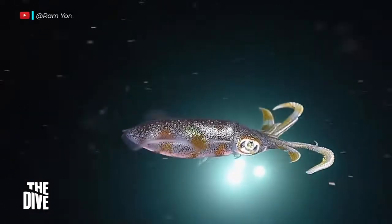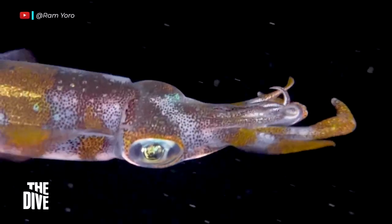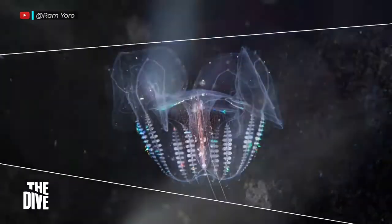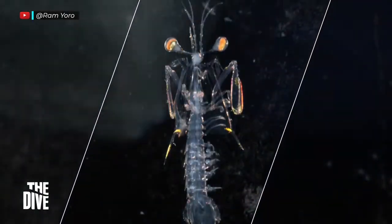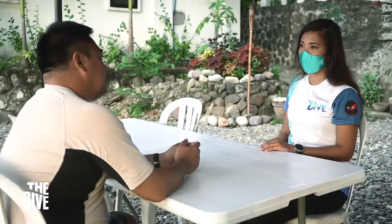But we rarely appreciate the critters or animals that live in the mid-water column. So they're in the middle of the water. And because that's their habitat, they have special physical traits and characteristics that enable them to survive the mid-water column. That's why their appearance is otherworldly. They're not like the usual reef fish that have a set of fins, pectoral fins, dorsal fins, and all that. Their appearance is quite different.